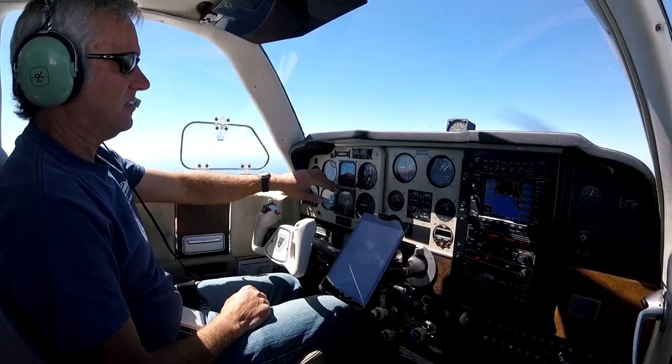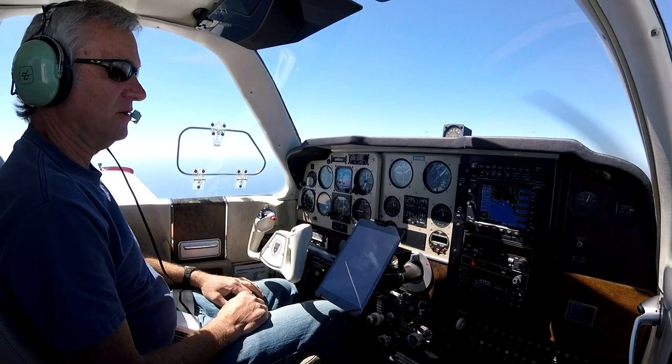On this HSI, I don't really have to set it up with GPS steering, but I do it just so that I understand that I'm going the right way.